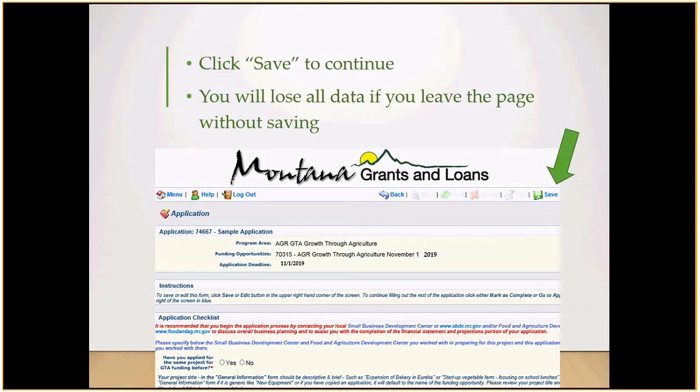All right, so when you're done with the first form, the application checklist, go ahead and hit save. If you leave this page without saving, you will lose your data, so make sure you hit save before you leave each form.